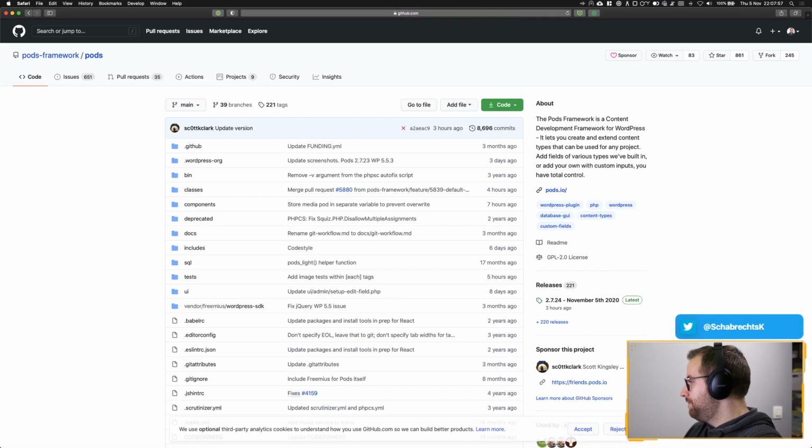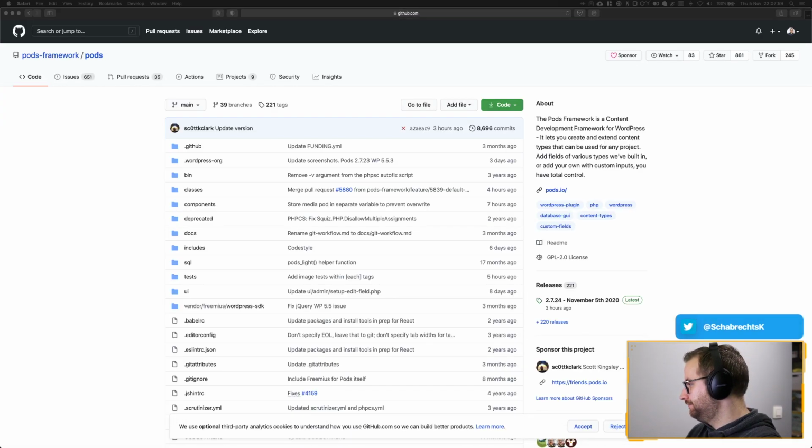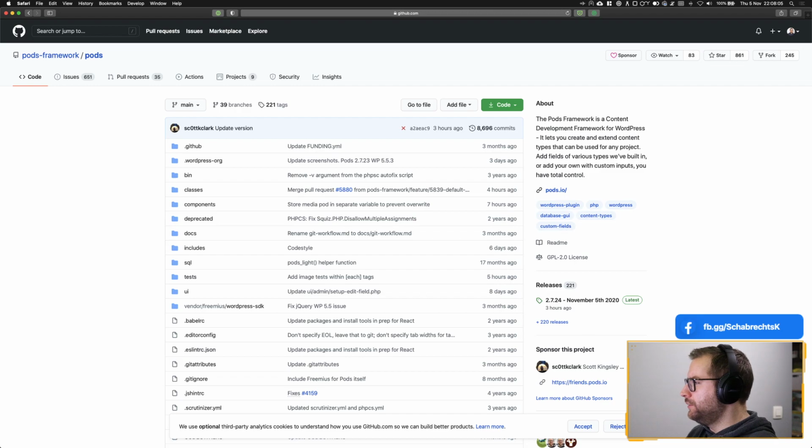Next up, Pods. I have no idea anymore what it was. Oh, right. So, Pods is a framework for WordPress, a content development framework. So it lets you create and extend content types.